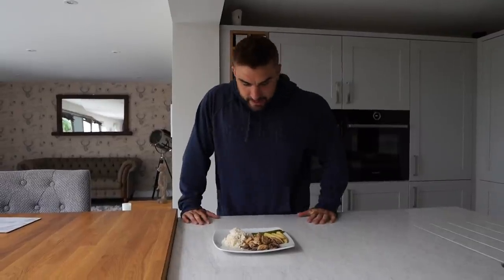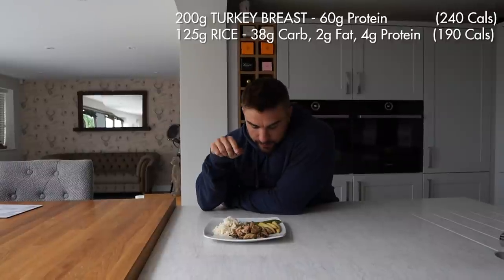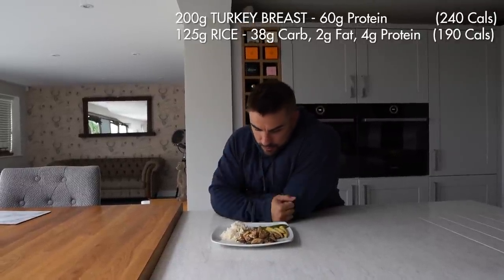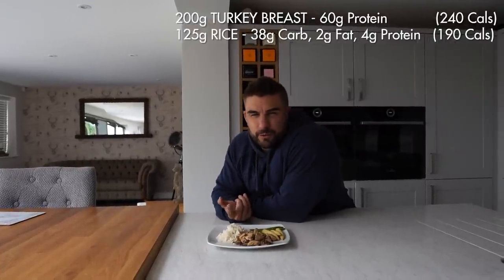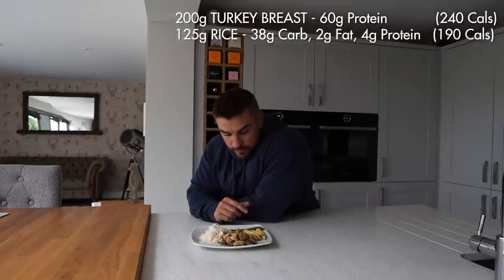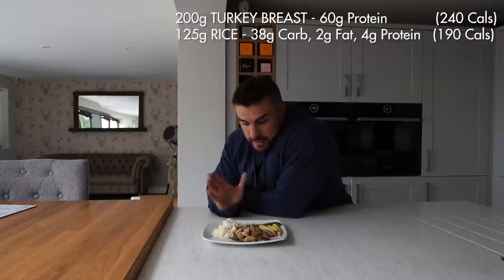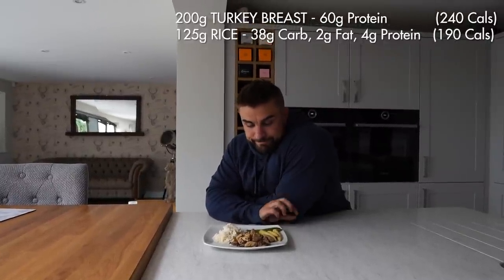Meal three. So we've got 200 gram turkey breast, which is around 60 grams of protein. We've got 125 grams of rice, which looks quite pitiful there. I could probably do with some more, which is around 40 grams of carbs, roughly. And I've just got some baby corn and asparagus. So nice and simple. I've got some mushrooms, onions to flavor it up.